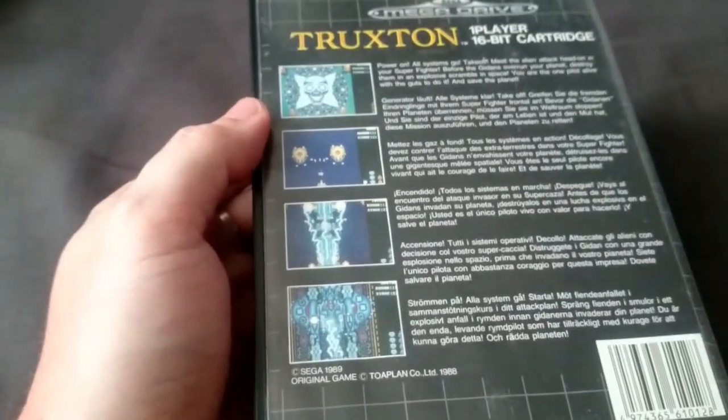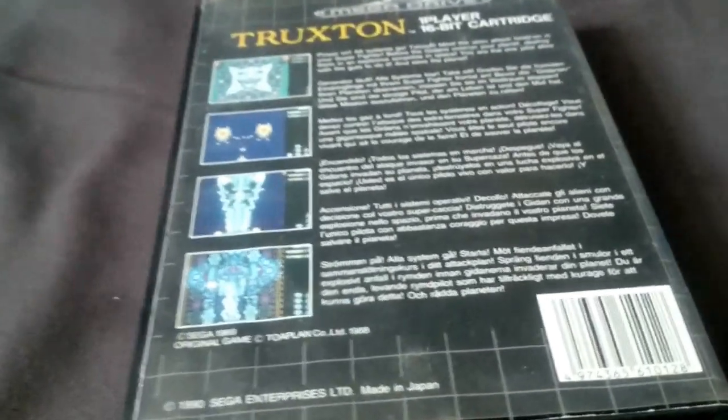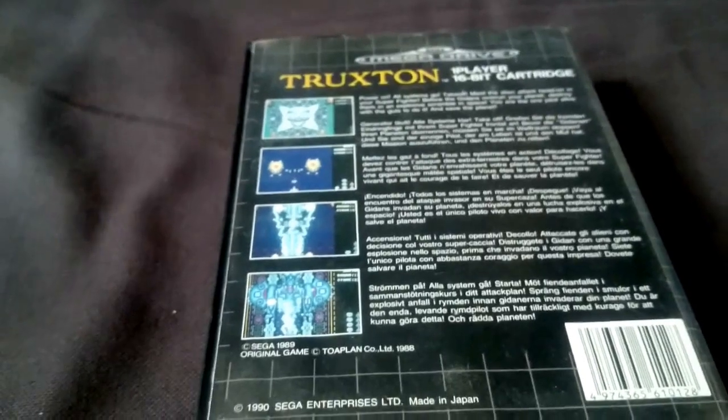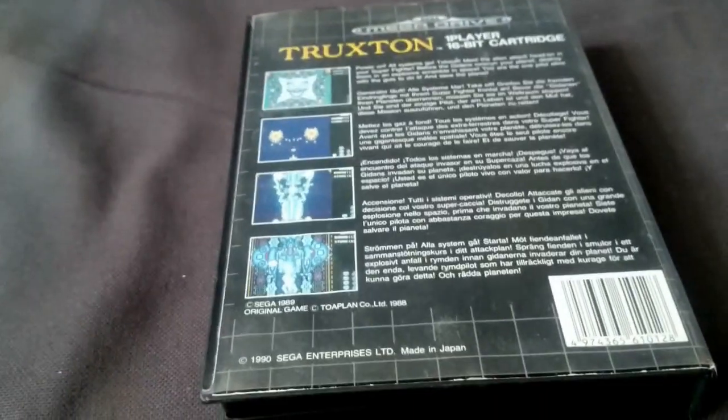It's a tough as nails shoot 'em up. Big fan of the arcade game, which was two-player, as I remember. Fortunately, the Mega Drive version is only one player, but it still plays brilliantly. Pleased to get this into my collection for an affordable price.